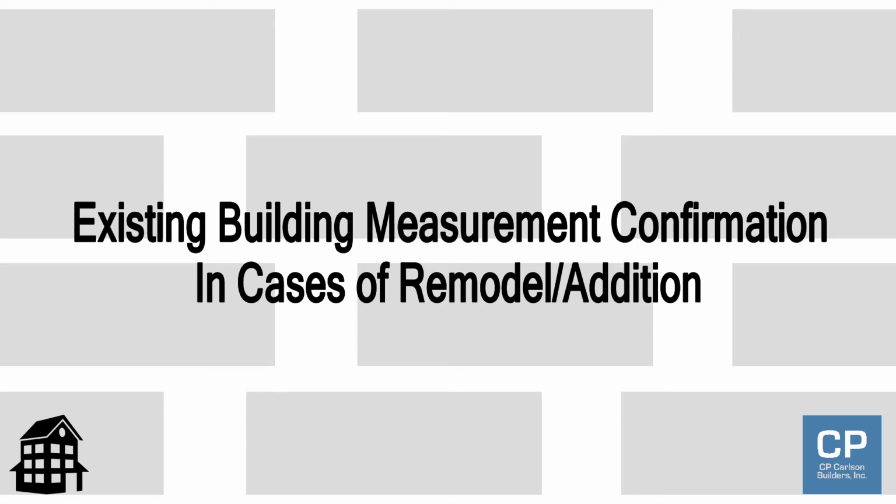So as part of project development on a home that we're going to renovate or remodel, we need to go in and verify measurements. So as part of our project development for that, we're going to come in and we're going to measure everything that needs to be measured outside and inside to make sure we have a good clear grasp on what we have in existing condition.